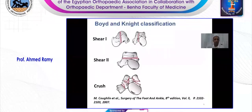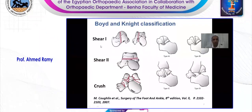When we revised the classification of the talar body fractures, as it's mentioned in Coltart, it's divided into three main groups. Shear one group, where we can see a vertical fracture either in the coronal or the sagittal plane, and shear two, which is also a linear fracture but in the transverse plane, and the third type, which is crush fractures. The shear one type of fractures is subdivided into four types.